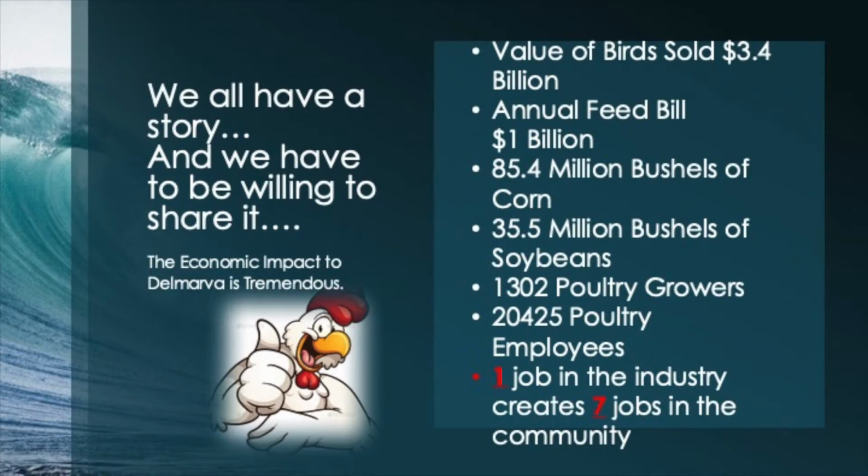And again, I'm not here to say that in the poultry industry, if we can do better, we don't strive to do better. But just to give you an idea, I'm not going to read all that to you, but to me, the bottom line in this whole thing is that there's about 1,300 growers like myself that grow chickens. There's about 20,000 people employed by the poultry companies, but for every one job that's actually employed by the poultry company, it creates 7 jobs in the community.